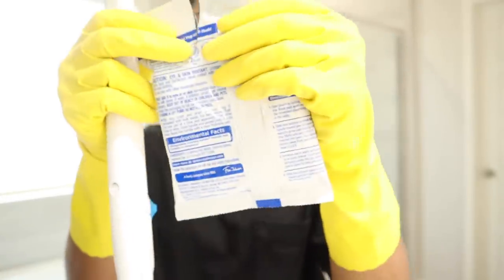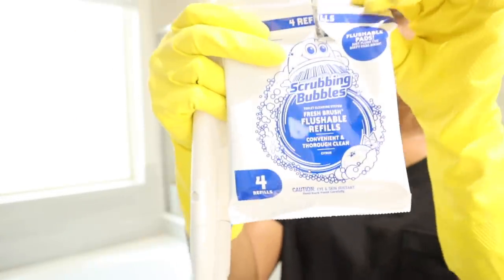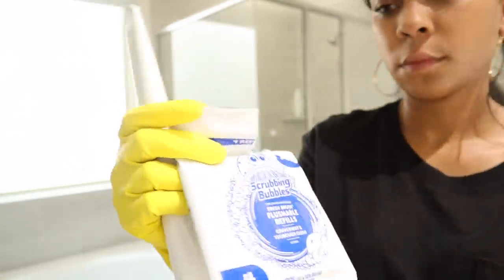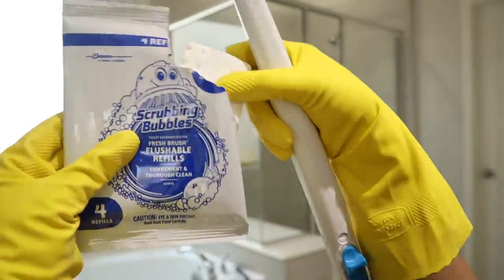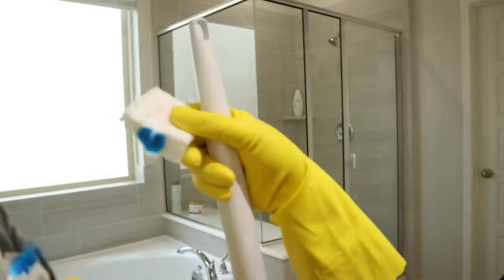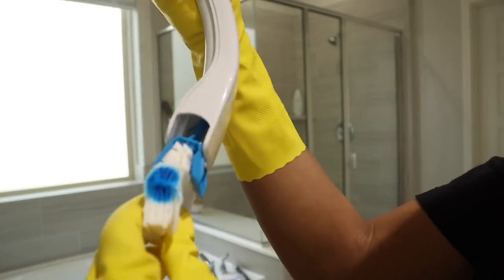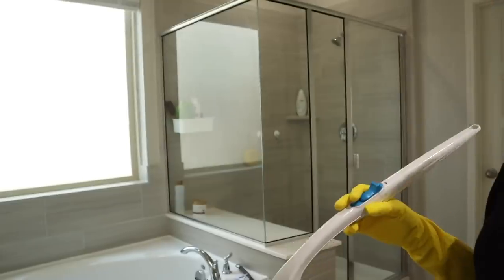I usually save the bathroom for last, or cleaning the toilet last. So I am taking out the scrubbing bubbles thing that I showed you guys, and it's interesting because there's four in here. You have to break off each little square, and these are flushable. So we're gonna try it out. Comes with this little thing right here.